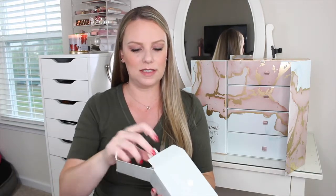Okay, day number 6 is a very lightweight box. Something small in here, it looks like.